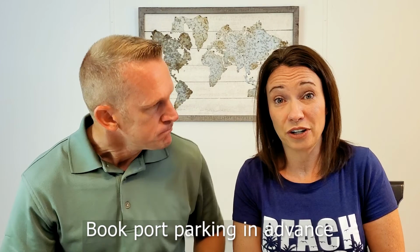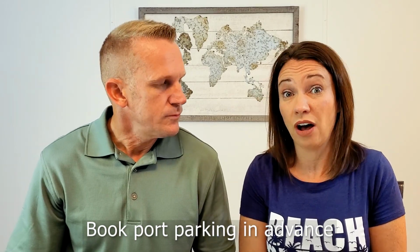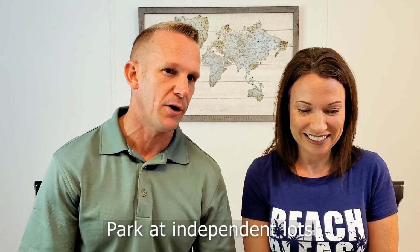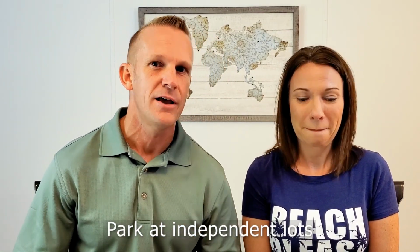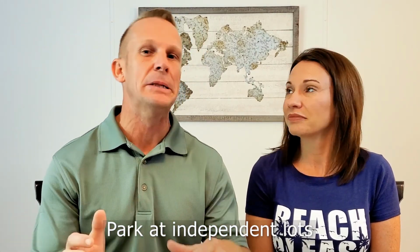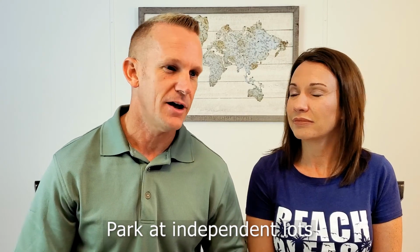That actually goes with port parking as well. Oftentimes, if you book your port parking before you get to the port, you'll save a little bit of money. And that segues into the next thing: you can also save money by parking at independent lots. A lot of times the cruise terminals will have their own parking, but if you go a little bit further away, you can get it for a little bit cheaper. It's a simple little shuttle ride, not a big delay, but you can save some money.